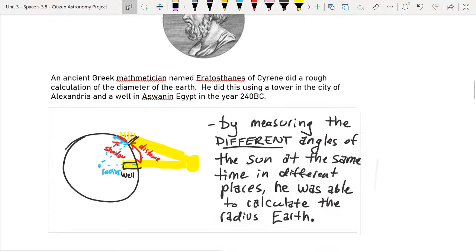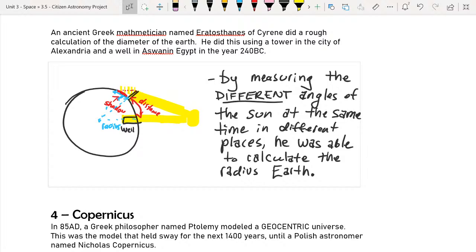All right. So again, listen, I don't care that you have this memorized or know this. What I really want to get across is that just by opening our eyes to the world around us, we can learn incredible volumes of information. Does that make sense? Just by looking at shadows on the ground, this guy is able to say, hey, I wonder if I could figure out how big the Earth is, and he did it.